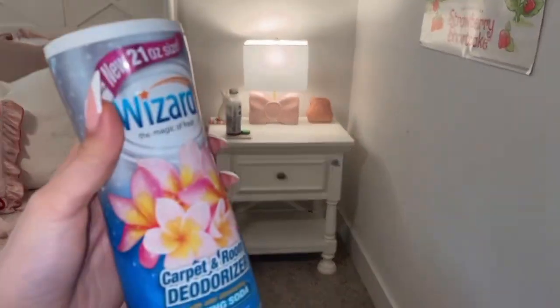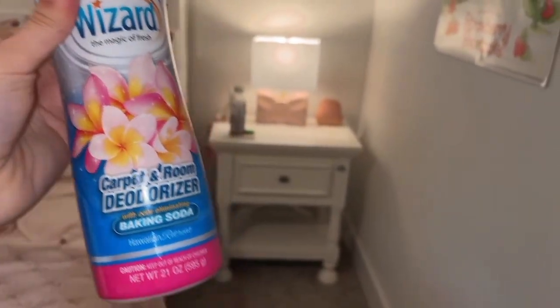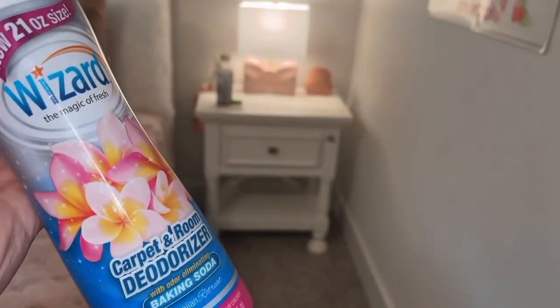So I'm going to pop on some of this all over the carpet. This is just from Dollar Tree. I really like this. It makes the room smell really good. And I'm going to leave that on for a little bit while we do some more cleaning.